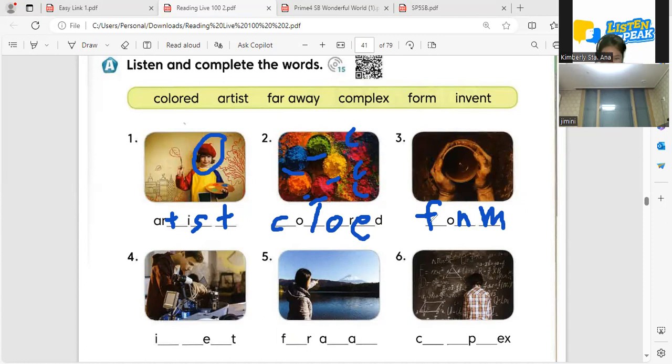How about number four? What is number four, Jimin? Invent. Okay, so when we say invent, you make something that is new and very useful. That's why inventors are also popular, like scientists, because they make new things.